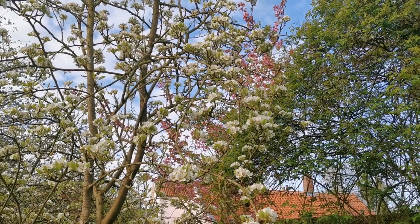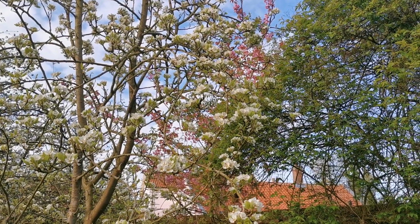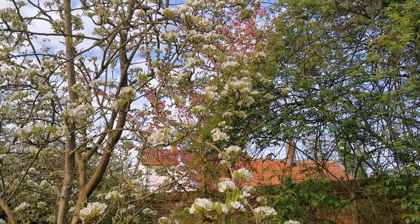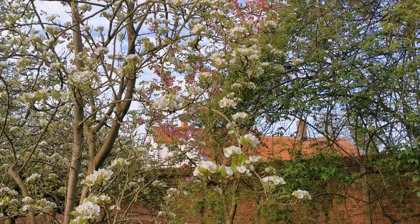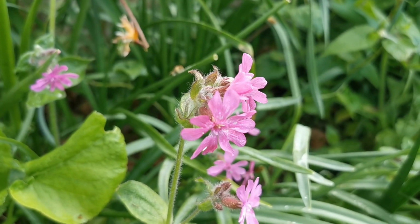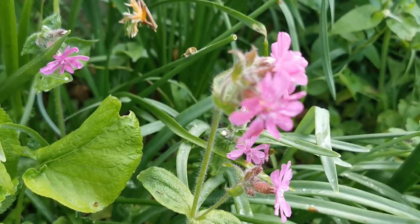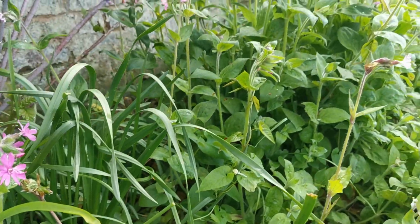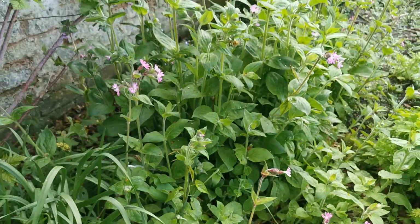I'm going to go round to the other side of the wall, because the view I'm getting from my window with these two trees, one behind the other, is absolutely spectacular. Just thought I'd stop on the way to show you this little campion, a lovely little pastel pink, growing really well here, and it should flower really quite heavily over the next couple of weeks.